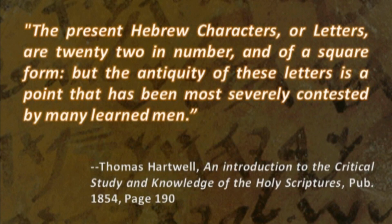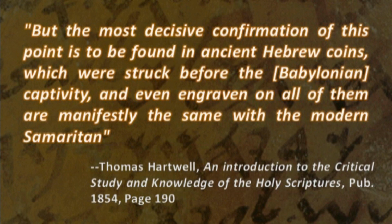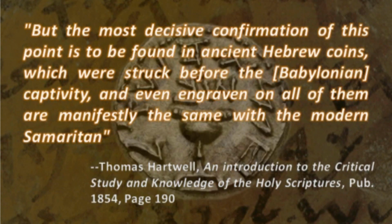In 1854, Thomas Hartwell wrote, "The present Hebrew characters or letters are 22 in number and of a square form, but the antiquity of these letters is a point that has been most severely contested by many learned men." Hartwell continues, "But the most decisive confirmation of this point is to be found in ancient Hebrew coins, which were struck before the Babylonian captivity, and even engraven on all of them are manifestly the same with the modern Samaritan."